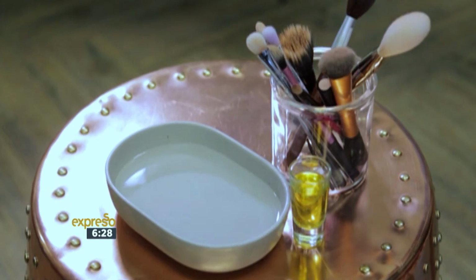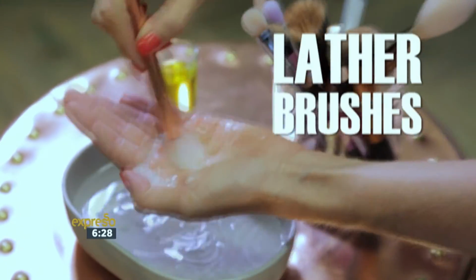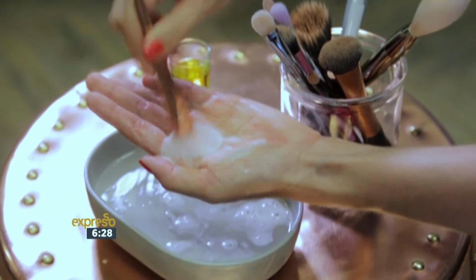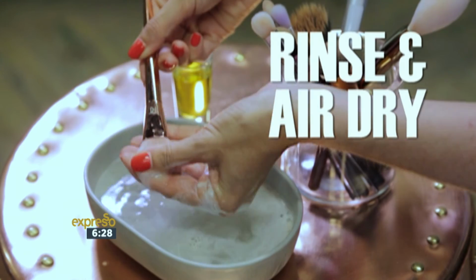All right, so we're gonna start off with some baby shampoo, some water, and your makeup brush. And you just swish it around like this so that you make sure that the soap goes all the way down to the bottom of the brush and into the bristles, so that you really remove any excess makeup and dirt. Rinse your brush off, squeeze out any of the excess water, and lay it on a towel to dry. There we go.